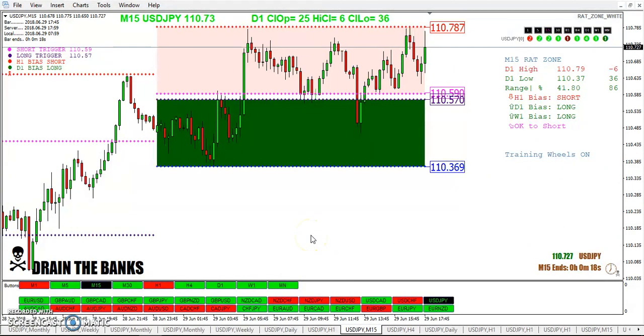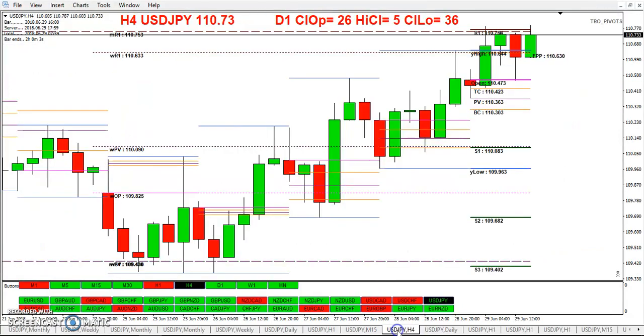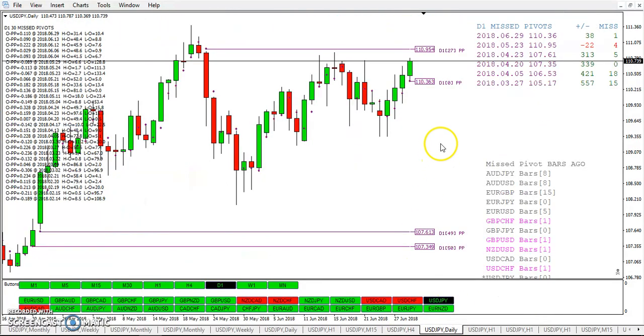And as you can see, we've got a very narrow range, 41, call it 42 pips, but just not much range at all. So rat zone trade really isn't in effect today. Almost hit the pivot. Almost, but not quite. Maybe on some platforms, but not on this particular one. And you can see here, missed it by 1 pip because I round up.